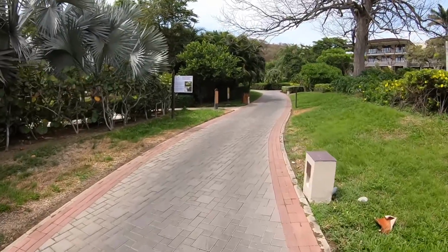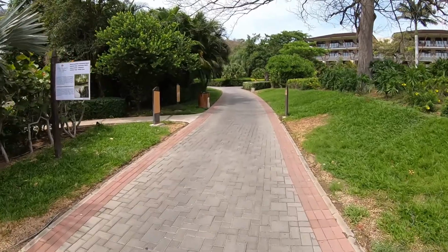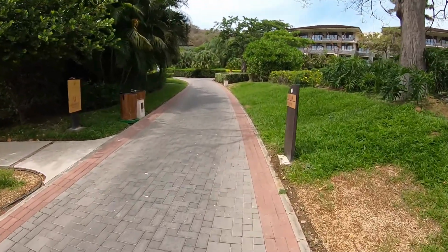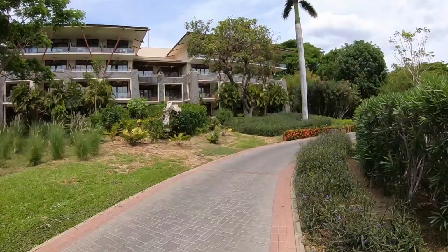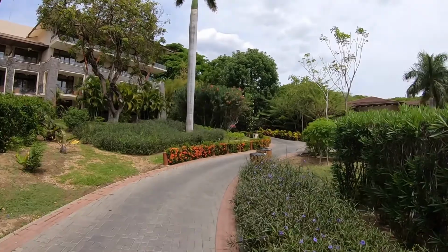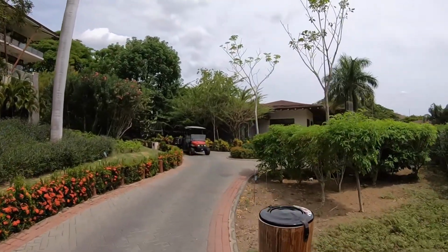Beware if you are walking around here with your bare feet. The sun makes these bricks very hot, and it's these bricks that are on the main roads that go throughout the resort. And now we are approaching the front desk, main reception area.